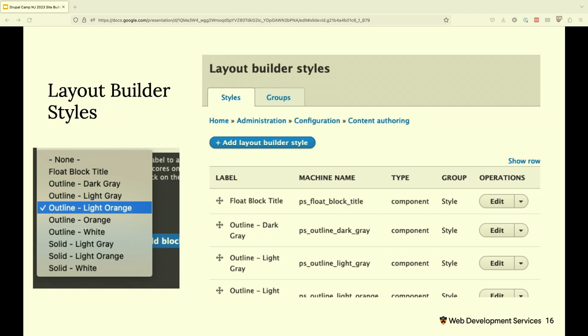Layout Builder Styles. This is a module I wrote, I think a few years ago now, that I contributed back. This is available on Drupal.org. And this was a way that we could give our design team and our site builders the power to influence the style of layouts on their site without having to go in and know CSS and things like that.